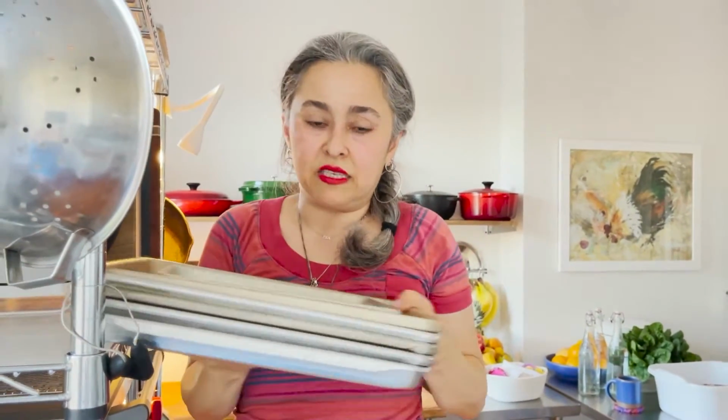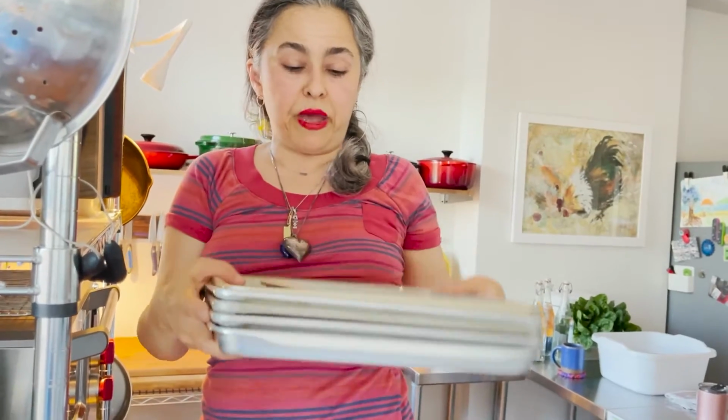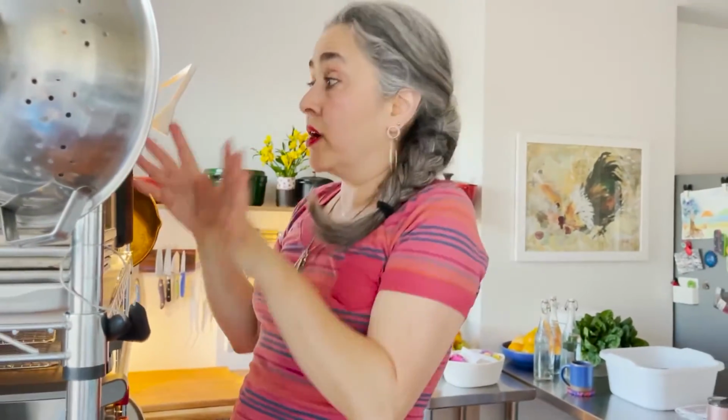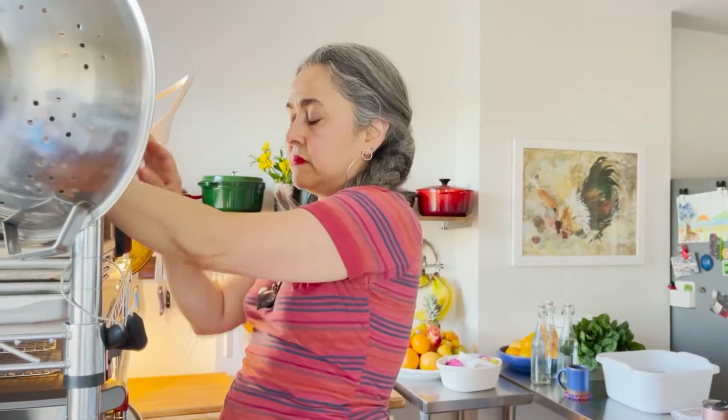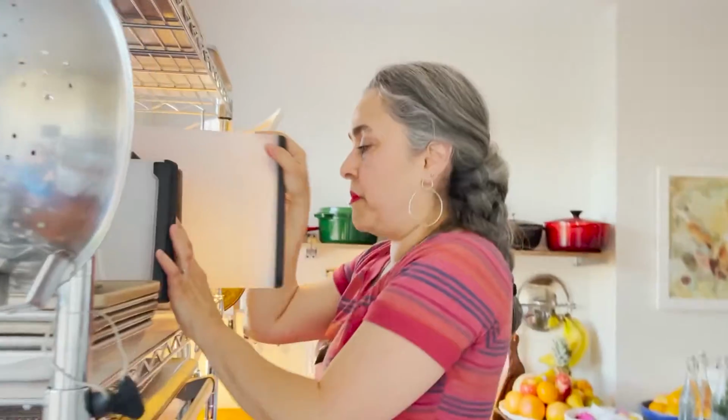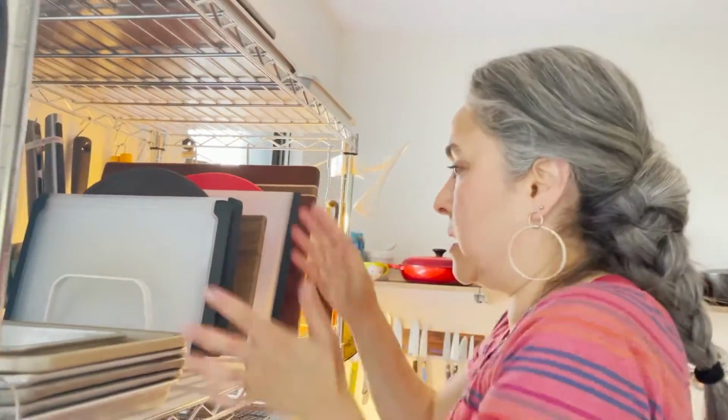All right. And then I was talking about these guys. Quarter sheet pans, many, because I do use them all. For a long time, I didn't have these until a friend of mine found it. So I have all my cutting boards standing up. That's ideal if you can, so they can dry properly. All right, let's go down.